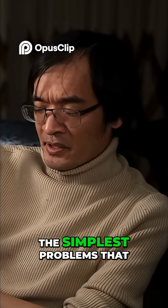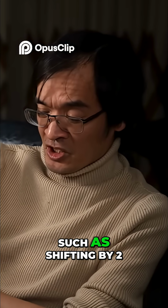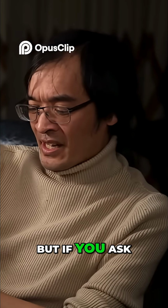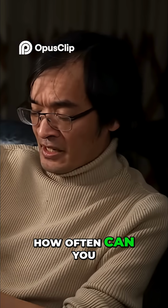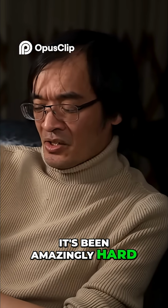But even the simplest problems that combine something multiplicative, such as the primes, with something additive, such as shifting by 2, separately we understand both of them well. But if you ask, when you shift the prime by 2, how often can you get another prime? It's been amazingly hard to relate the two.